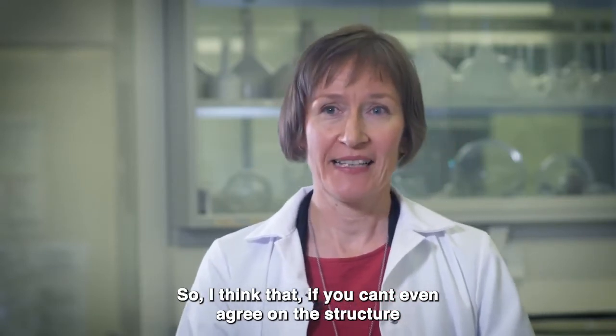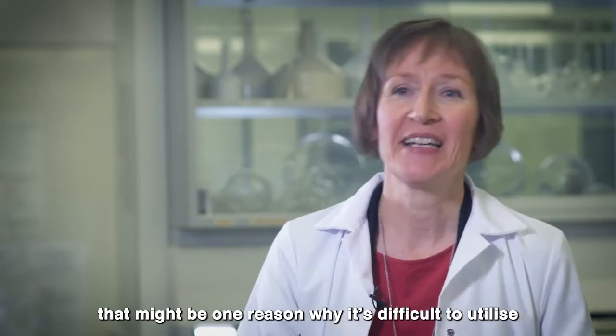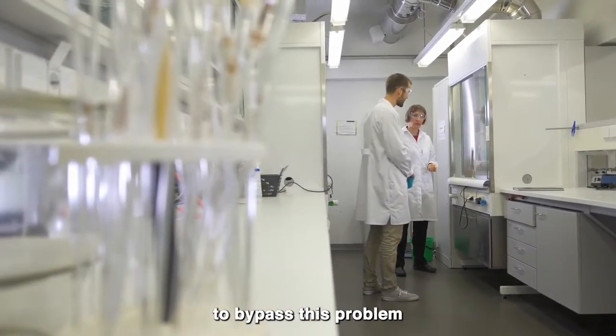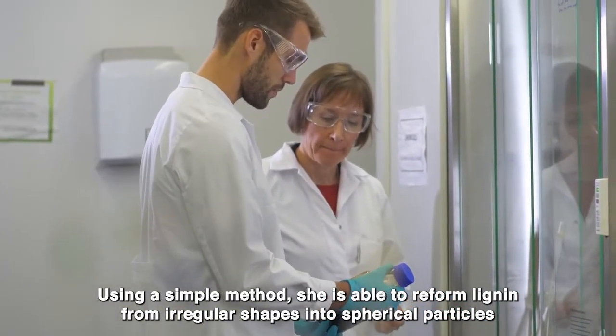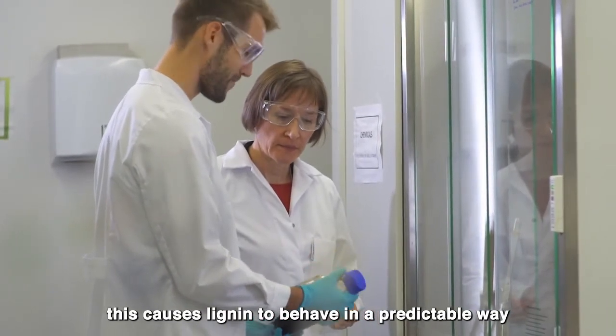So I think that if you can't even agree on the structure, that might be one reason why it's difficult to utilize. Professor Monica Österberg has developed an ingenious way to bypass this problem. Using a simple method, she is able to reform lignin from irregular shapes into spherical particles. This causes the lignin to behave in a predictable way.